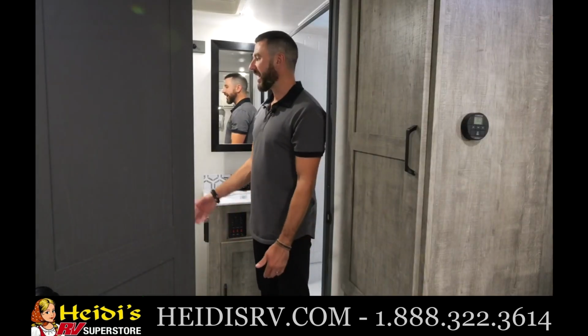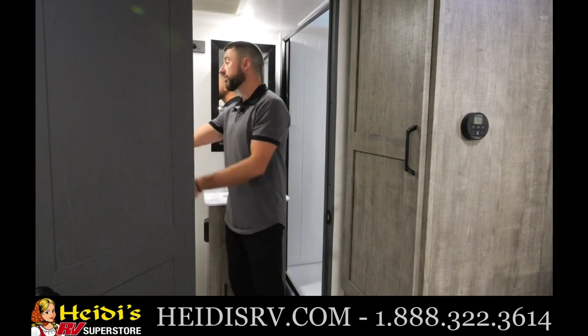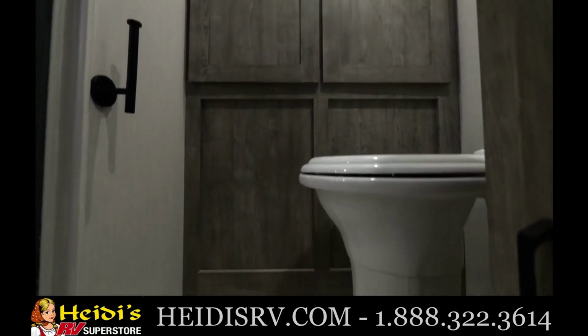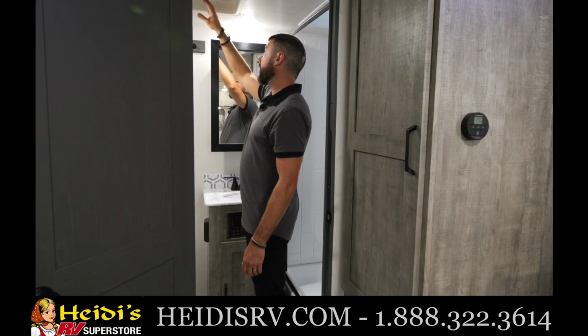All right, we're back in the bathroom of the 19 RBLE. We talked about all the storage you have in the living area. A ton of storage in this bathroom. Huge wardrobe here for linens, whatever you want to take, towels. Ton of storage there. You've also got a nice residential setup for towel hooks here right above the toilet. You've got a fan here in the skylight.